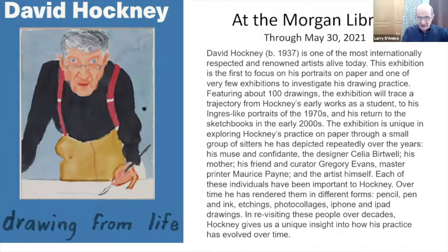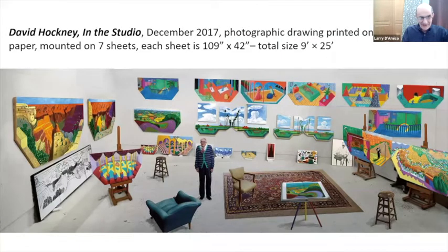I'm going to go to here, and this is David Hockney in the studio. This is a photographic drawing printed on 7 sheets of paper mounted on these gigantic sheets of what's called Dibond. It's actually just a support. And this piece is 9 feet by 25 feet. This is not actually him standing in his studio. This is a piece of art.